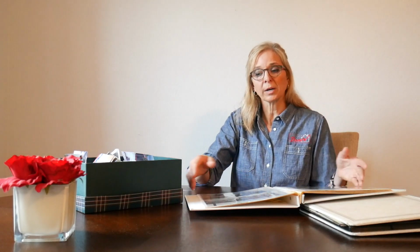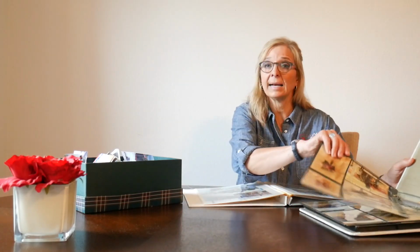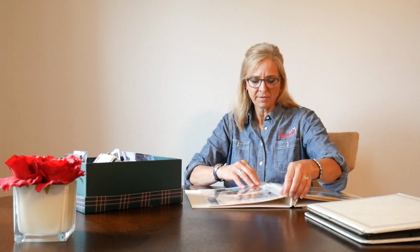So when we talk about sorting, we're going to get them all together, and before you sort, you really need to get even pictures out of albums. You know, I have this album that has the 3-ring binder. Those are pretty easy to take out of. A lot of us have these.